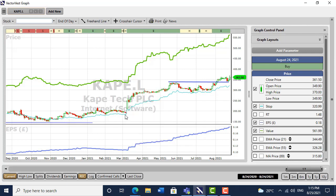Clearly here, it broke out, and as you can see, earnings per share ramped up, and a breakout of that level of resistance, as you all know by now, I call that the rocket launcher, and that would have been a great entry at 250. As you can see, VectorVest has been on a buy recommendation since down here.